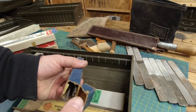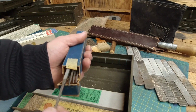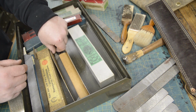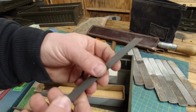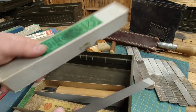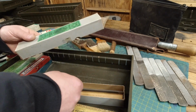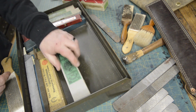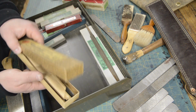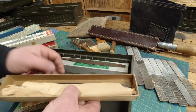Johnson files. Probably square. More Nicholson. Oh, these are the triangle 8-inch flat bastard, 1 dozen. There's not a dozen in there. I wish there was. Another new old stock triangle file. Some miscellaneous square files.